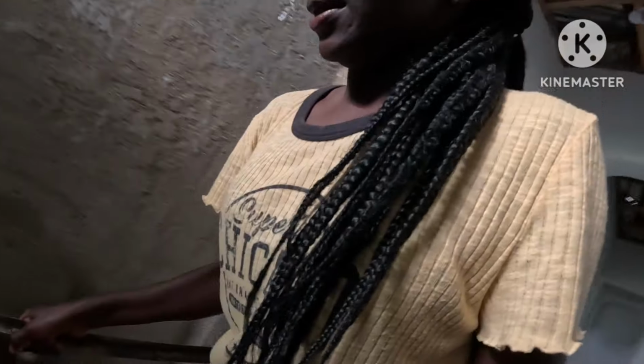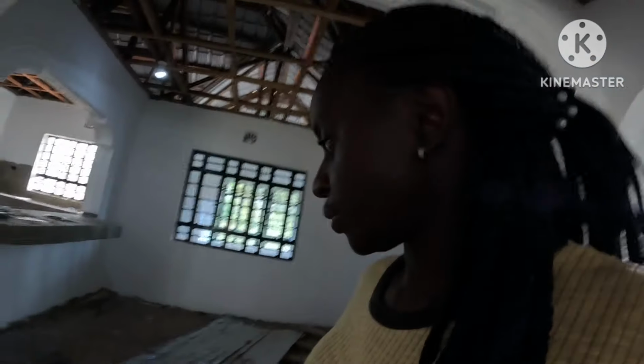This one I can put in this room because this one doesn't have paint on it. There's some which I'll put inside, and some which I'll put on the other side. Oh, there's lots of things. Let's see.